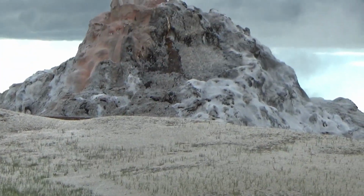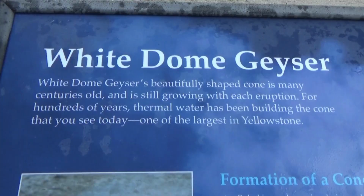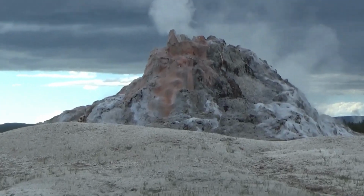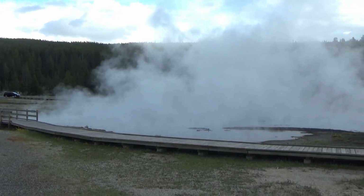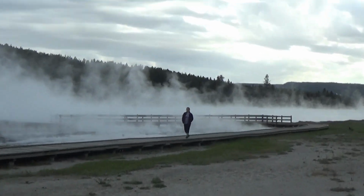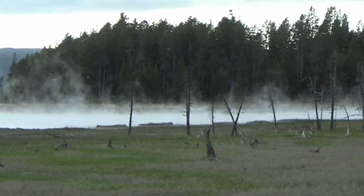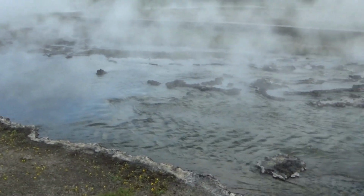Now this is the first geyser I've seen that has a buildup like that. This tells a little about it. It's smoking. And this is Firehole Lake. A huge area of a huge lake. All steamy. Here's a closer up view of it.